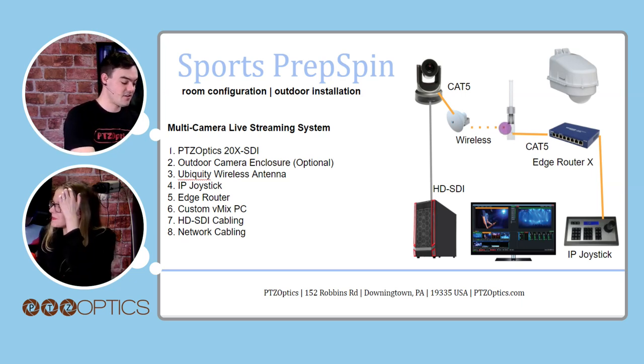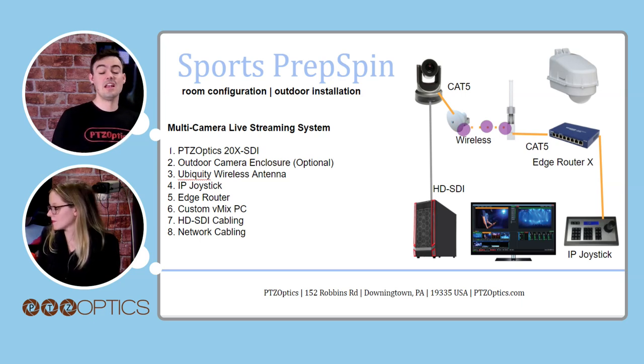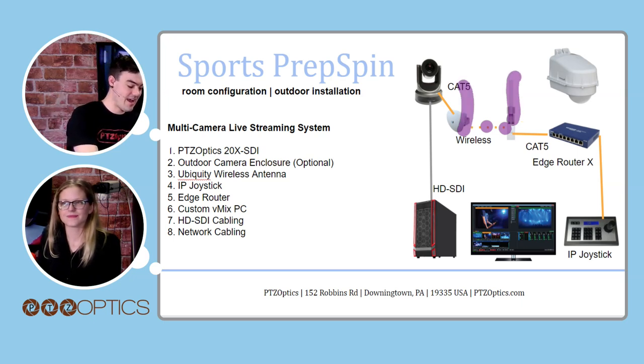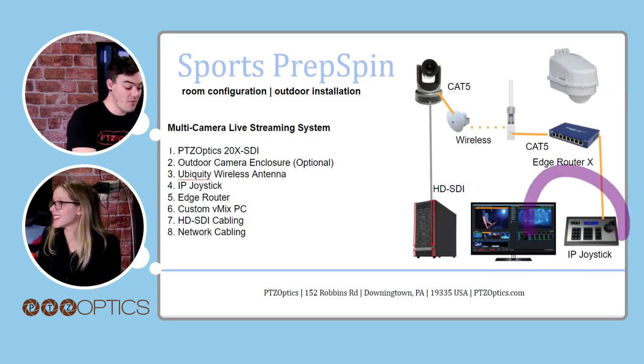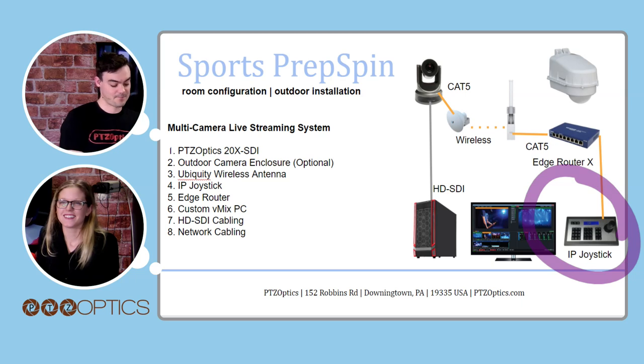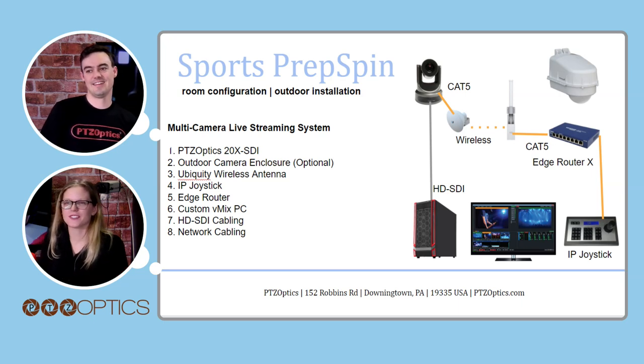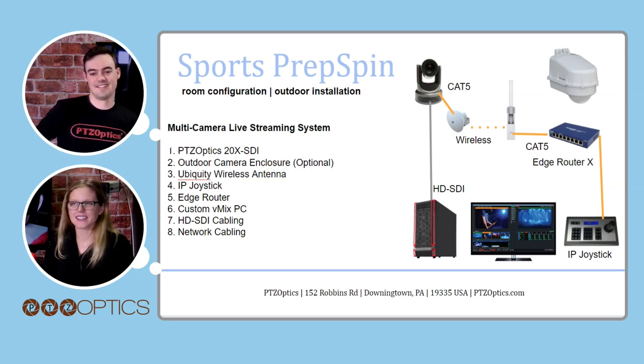Christopher Sabato from Willamette University is doing a case study with us too. He can have a camera in center field on the baseball field and then use these wireless antennas with NewTek NDI to transmit the video in low latency and stream, and control it with an IP joystick. It's really cool, but that's kind of advanced. But it's possible. The possibilities are there for your more technically inclined customers.